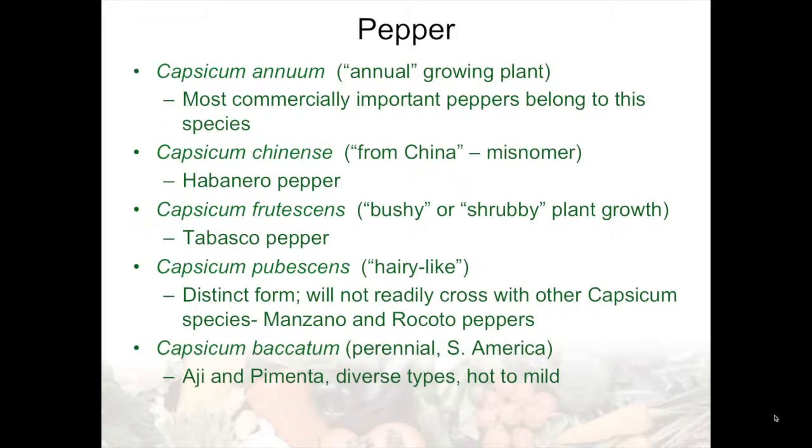As I mentioned, annuum includes such types as the bell pepper and the jalapeno pepper, and they're very important in many parts of the world. They've been selected and bred much more than the other species. Capsicum chinense is very common in northern Brazil and Venezuela, Colombia, and tropical regions. The Habanero is the most notorious of this group. Frutescens is also a tropical lowland species from northern South America, and in Brazil it's common. Tabasco would be the most famous Capsicum frutescens.